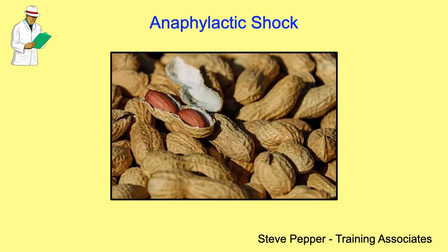Allergenic contamination can lead to serious reactions, such as anaphylactic shock, peanuts for example. This can all be life-threatening. Sufferers who develop such allergies may have to carry special self-injecting pens. These adrenaline-based drugs can help overcome the effects of anaphylaxis.